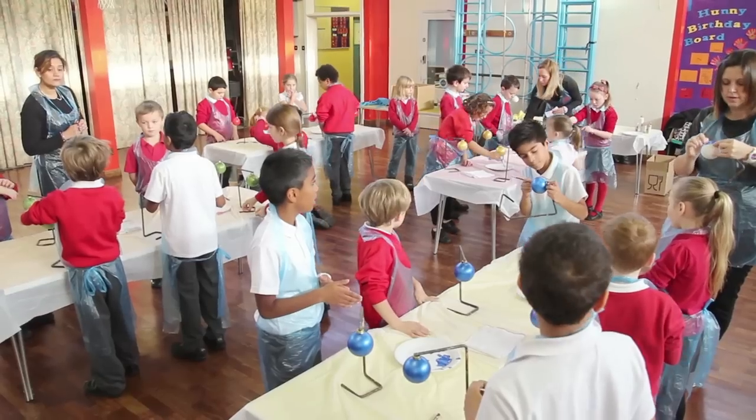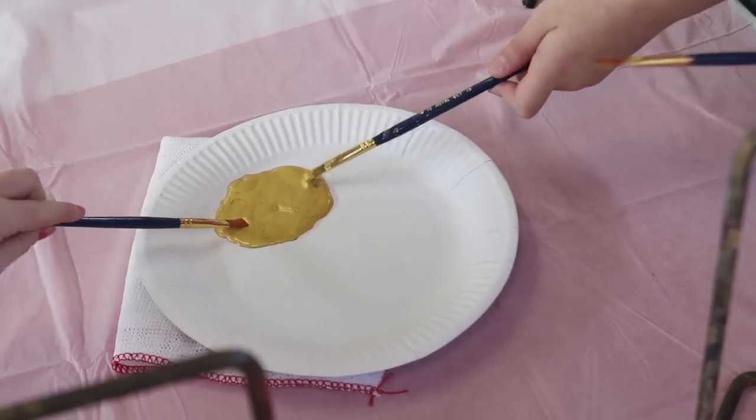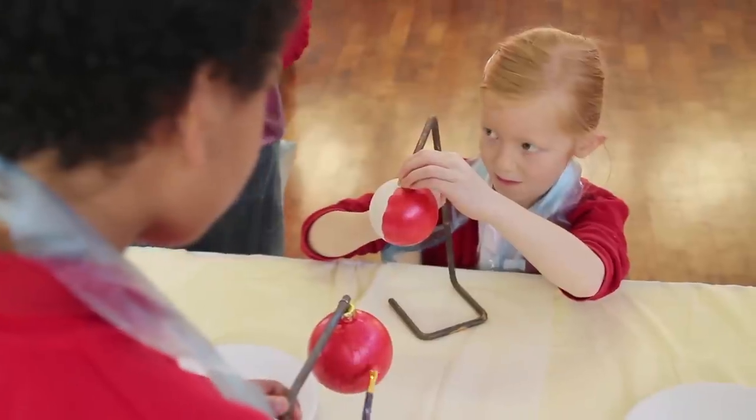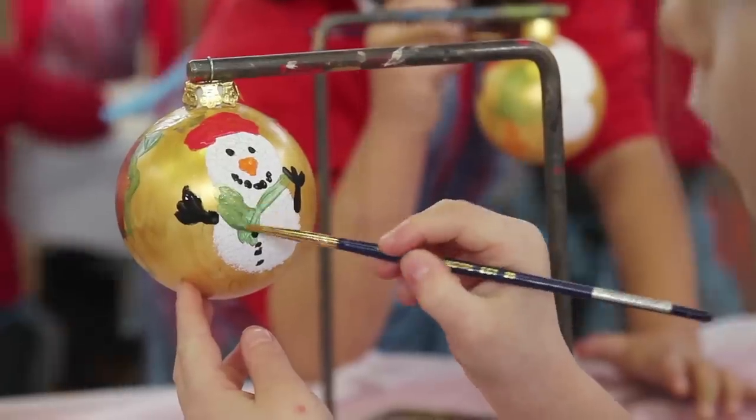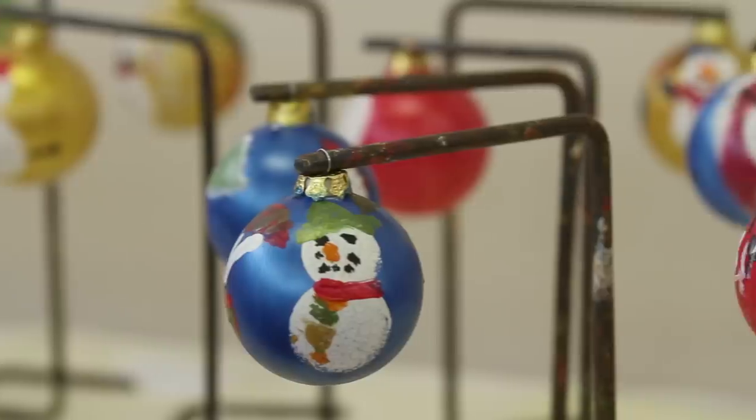Our artist sets up a mobile studio in your school and provides specialist, child-friendly materials. Schools often reduce the cost of this workshop by accepting parental contributions towards their child's creation.